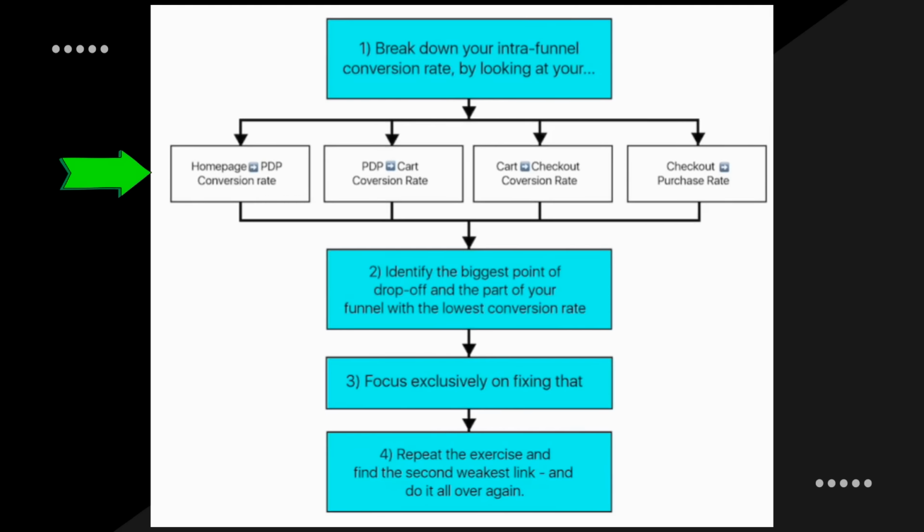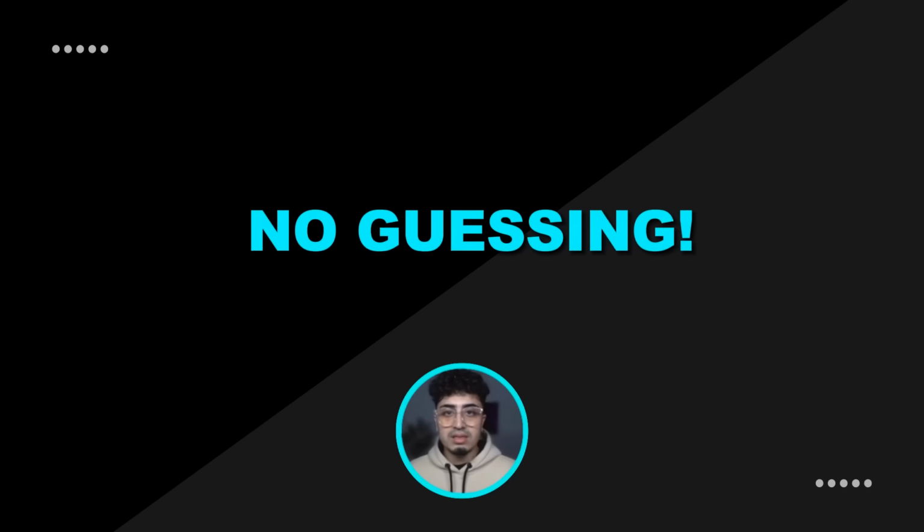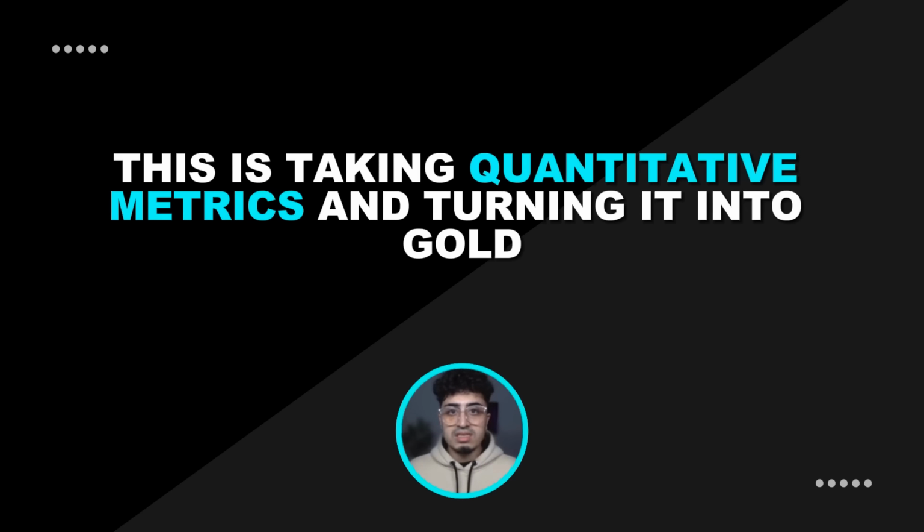So if you do those 4 things, you position yourself for a lot more success, you make a lot more money. But again, it starts off by understanding that each and every page has one job. So identify the biggest point of drop off and the part of the funnel that has the lowest conversion rate. Focus on exclusively just fixing that component, at least for now, and then repeat this exercise and find the second weakest link and do it all over again. That is how we have changed businesses from a CRO standpoint. No guessing, no hoping, no pleading. This is taking quantitative metrics and turning it into gold.